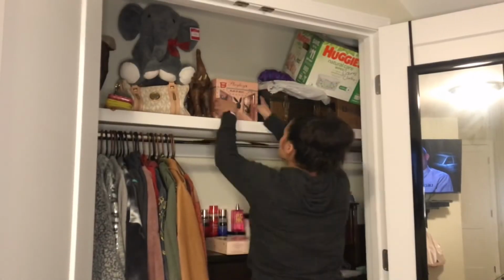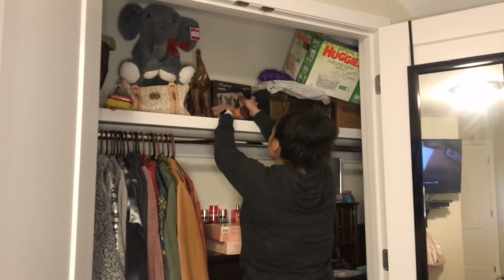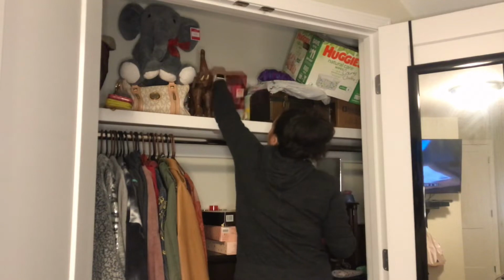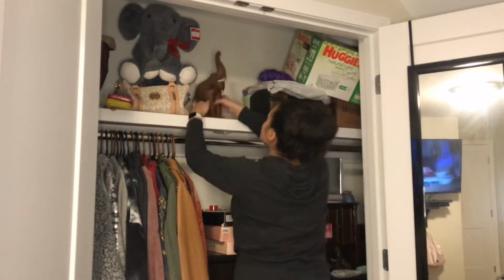Now we are finally on the top shelf. It wasn't too bad up here, but I just wanted to get rid of some old perfume, stuff that I wasn't interested in anymore, and just organizing it a little bit better.